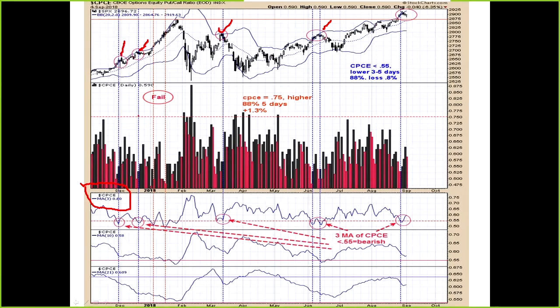So the upside is not going to be huge here, even though I'm long the market. If I can make a percent or two, I'm going to be happy with that.